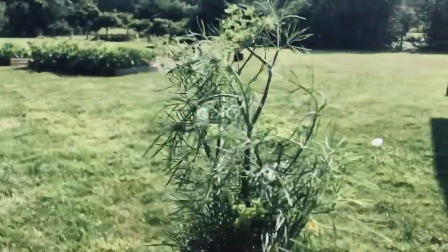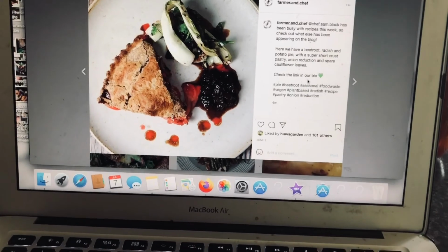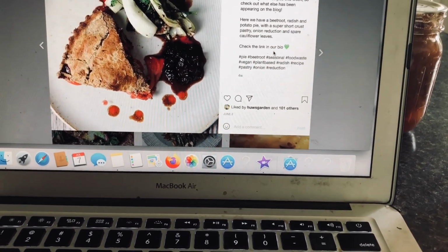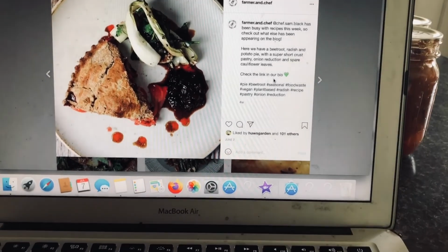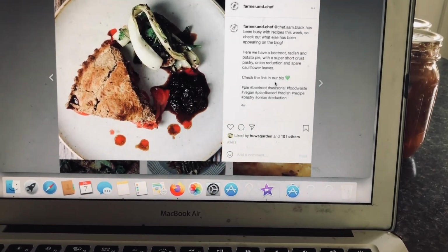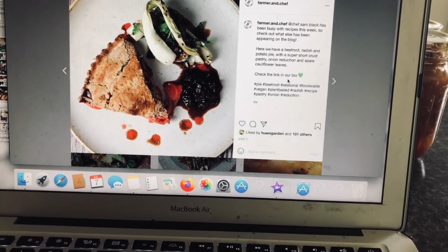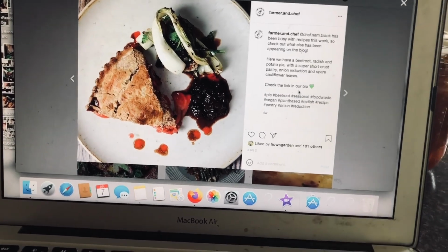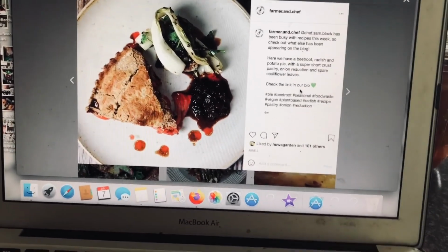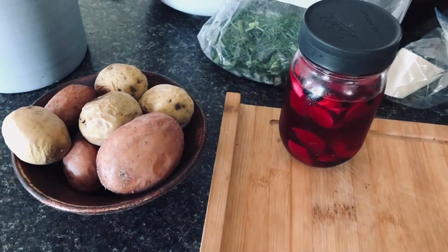All right, we'll go inside. I was scrolling through Farmer and Chef, and I saw this. It is beetroot, radish, and potato pie, and the radish is actually pickled radish. And I thought, all right, I have to figure out how to make this gluten-free. And I may play with the ingredients a little bit. I'm just using what I have.